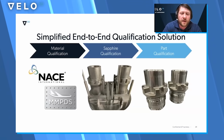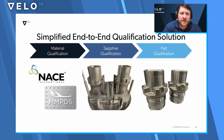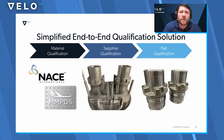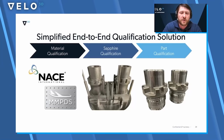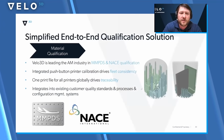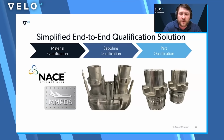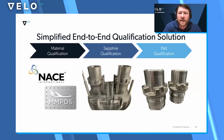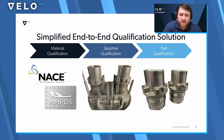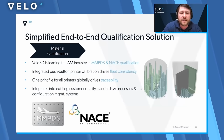So focusing on the oil and gas cages that Steve brought up at the end of his section, what we wanted to walk through is how we use the end-to-end solution to really qualify these type of products. And again, it's the same for most industries. You're going to focus on material qualification, the actual system or process qualification, in this case the Sapphire, and the actual part qualification.